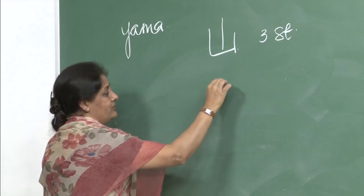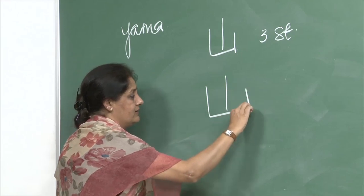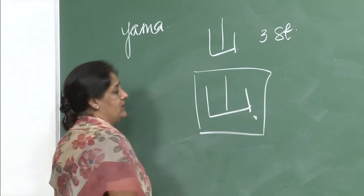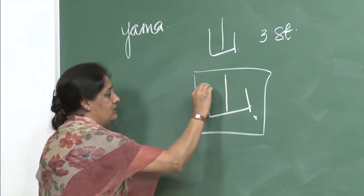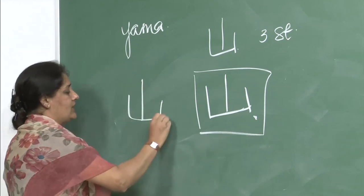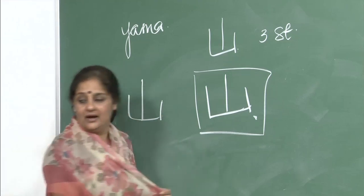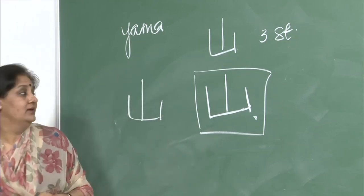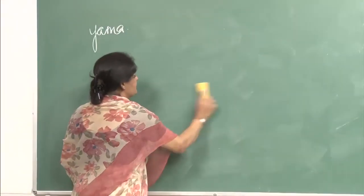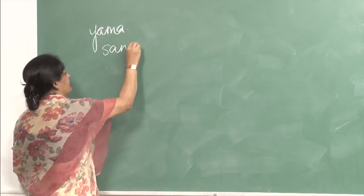These are not original Japanese characters. So, once again for you, 1, 2 and 3. As I told you, always the kanji character will end over here. Once again, 1, 2 and 3. Yama. So anytime you look at this character now, I'm sure you will all understand that it has something to do with mountain. There are two readings for this character, yama and san.